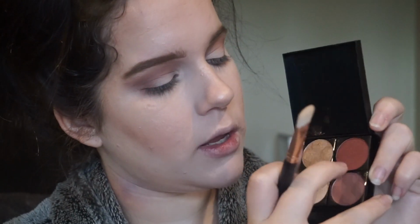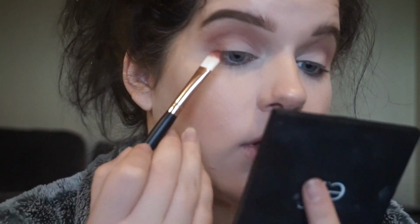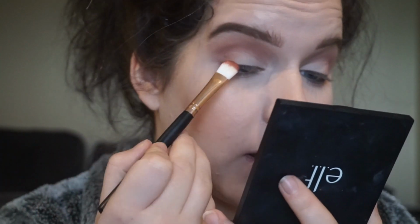I'm gonna go in with this red shade right here, and it makes me so sad messing the words up on it. Like, if eyeshadows or anything ever have a design, it makes me so sad to mess it up. So I'm gonna take that and go on the outer portion of my eye.